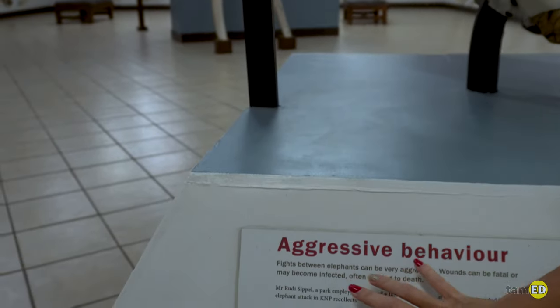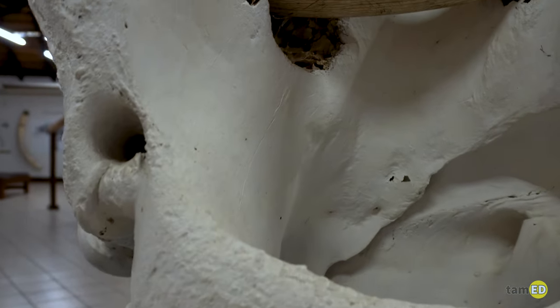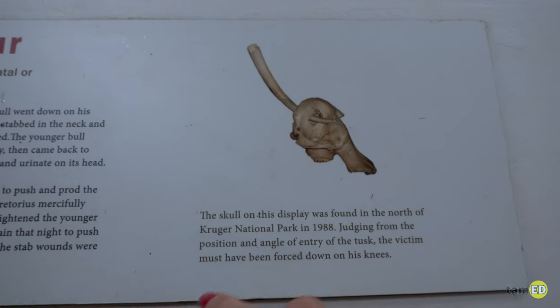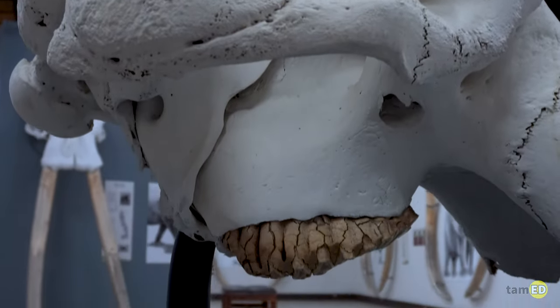Some of the natural causes can be because of their aggressive behavior, where elephants, and especially here you can see this one, can attack and fight each other, and that can be fatal. So this skull is on display because it was found in the north of the Kruger Park, this park that we're in now, in 1988. Judging from the position and the angle of the entry of the tusk, the victim must have been forced down on his knees, and that tusk was penetrated through the skull, through the eyes, which made that elephant die. So here you can also see they can be very, very aggressive, and with their massive body weight and the amount of force, it's quite crazy. Many elephants die as a result of natural causes, so it's not that humans are their only threat.